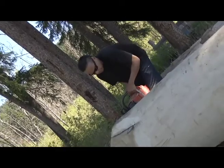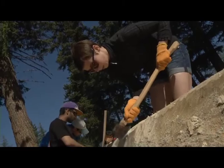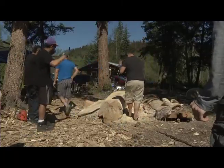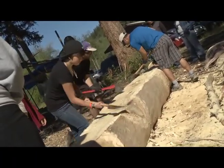The chainsaws are roaring, and the axes are slicing what looks like any old fallen tree. But this sturdy trunk will end up becoming a Delca canoe. The course is being done for UNBC students this summer.